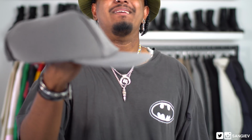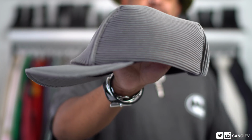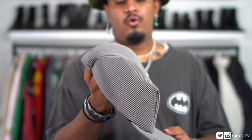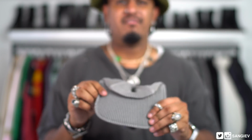So this is hat numero uno, and then hat numero deux that I got from Tsumiyaki, also in the sale, is one of their caps, which I've been wanting to get for a very long time. I was sort of iffy about them just because it's not the typical snapback or trucker hat that I normally gravitate towards. I don't know, something about the way that it sits, especially with my braids currently. I am a very, very big fan.